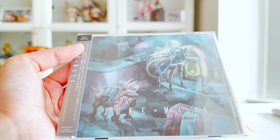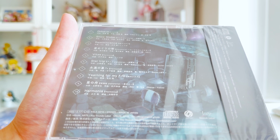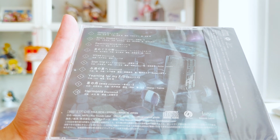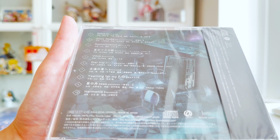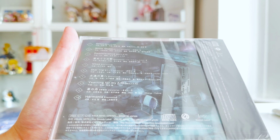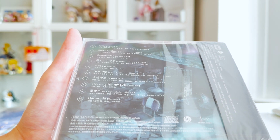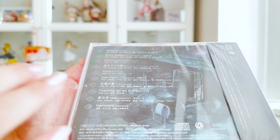I might just display the CD as it is, but I really look forward to hearing these in full. Hoshi no Fune by Leah and Eien no Hoshie by Shimotsuki Haruka, Star Trip by Sasaki Sayaka. It's cool that they've gone back to Planetarian and also Harmonia as well and put them together with Tsuinostera and created this album. I'm really looking forward to hearing it.